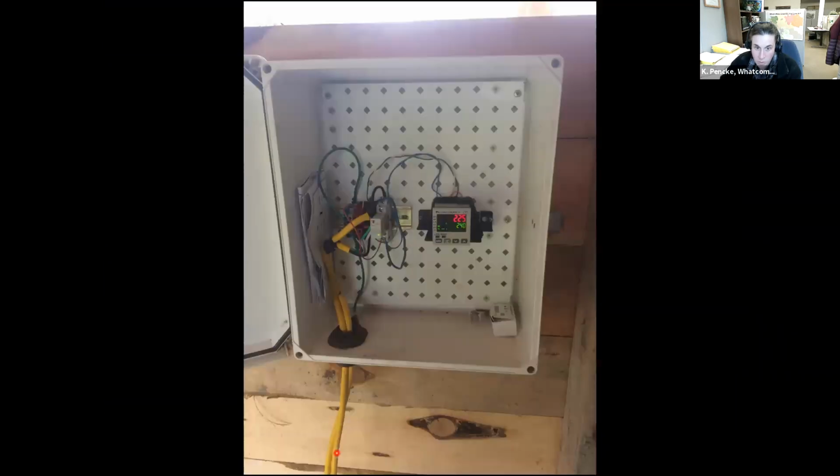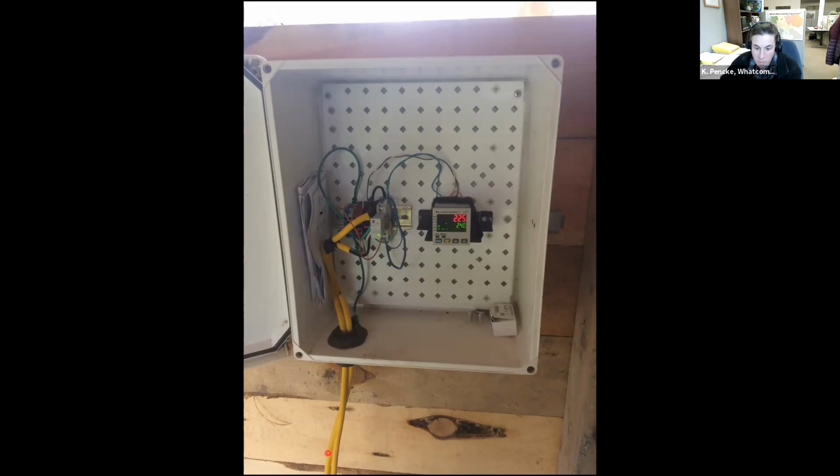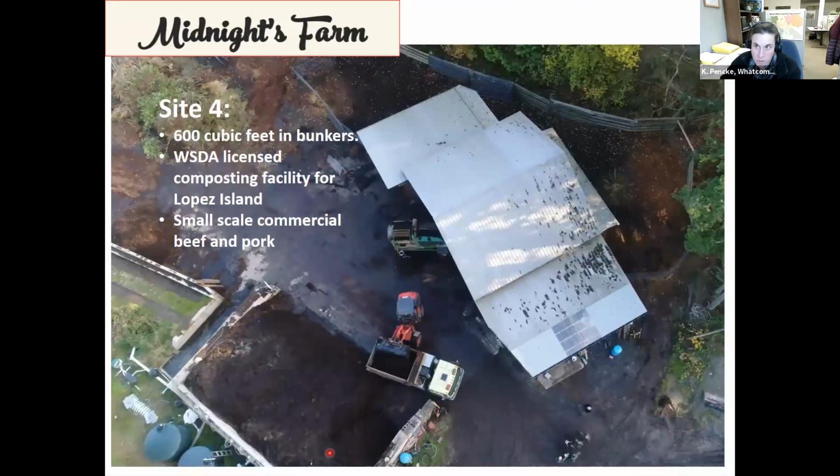Pretty simple electronics for the timer, the blower timer. And I guess that's it. We're moving on to case study number 4, which is pretty huge, a pretty big jump here.